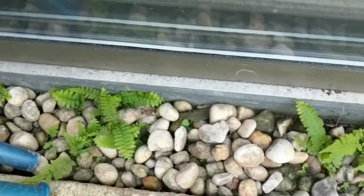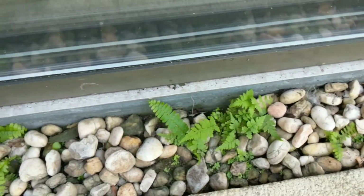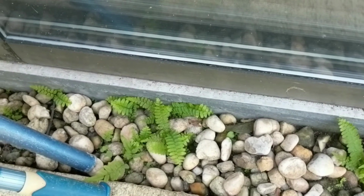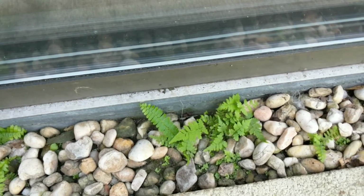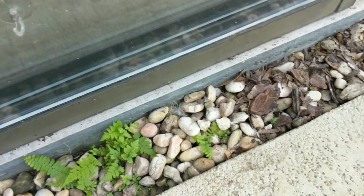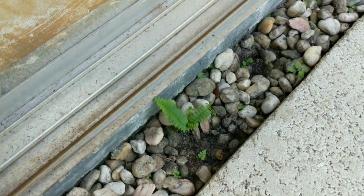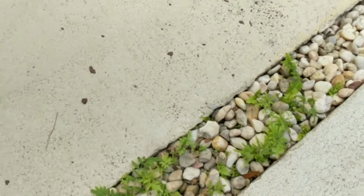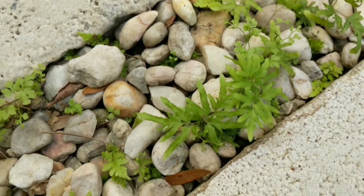Here's some of the ferns that were growing where I dug them up. I would like to let those grow and see how pretty they become, but we'll see. We have the whole drainage thing, so I don't know how that works since the water drains through the rocks. Oh, there's some more. Another one. And so when it rains, the water drains through there. Let's see, there's a bunch of little viney ones here. They seem to be a little different than the others. Maybe I should dig some of those up.